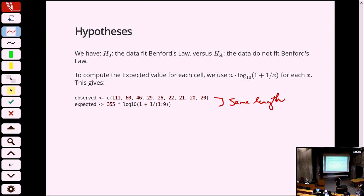So for the example with the election, we could take 504 times our proportions. And in this case, we can take 355 line items times the Benford law proportion distribution, and that'll give us the expected number of counts in each of those bins. And the first one is around 30%, and then it drops down from there. That gives me two vectors.